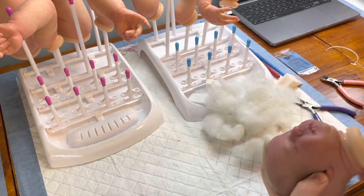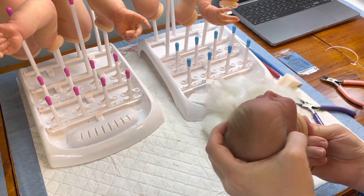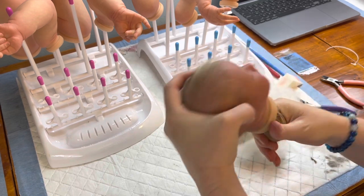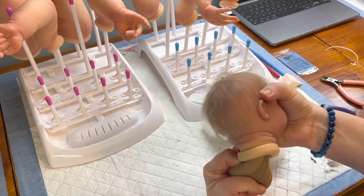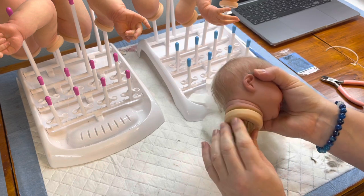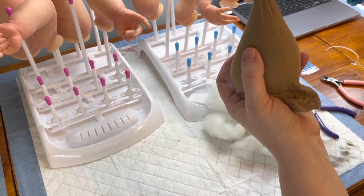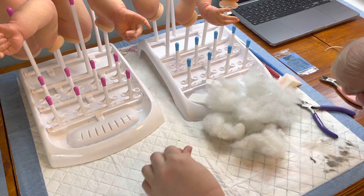She's got a little stocking with her weighting material. That might be the most difficult part to pull out, because if her artist is anything like me, I like to put the stocking inside the head and then fill it while it's already in there. So if you can get it part of the way out, you can just shake and it should come out, no problem. It was a little bit stuck.